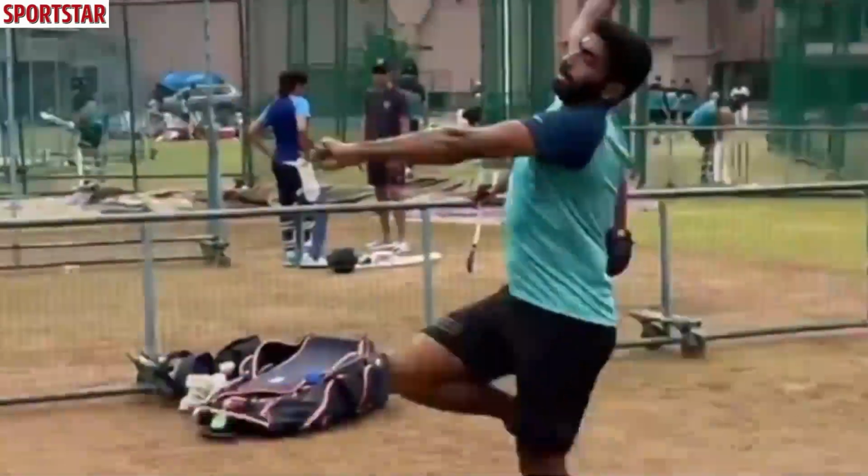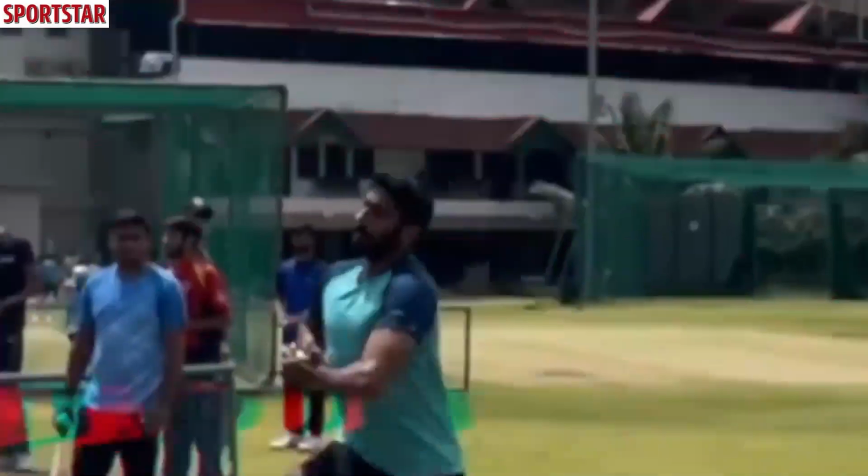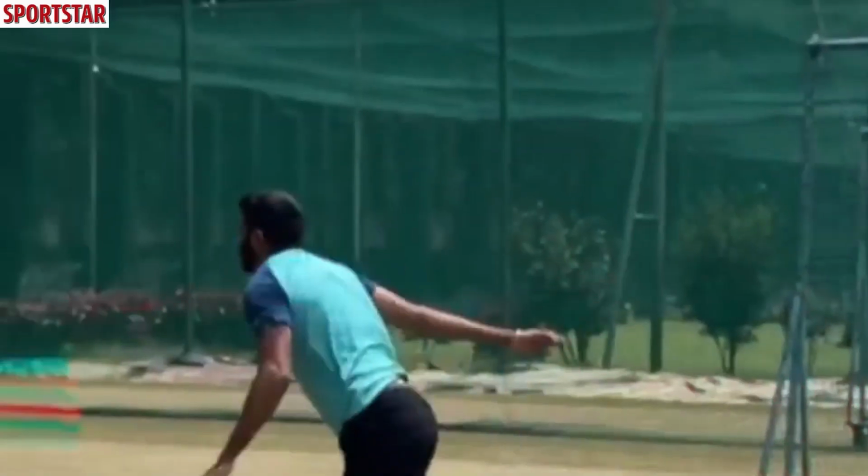Bumrah by no means has got a conventional action, because he's got an unusual action, as everybody is aware. So it's all the more reason for him to be more vulnerable than the others. Now, what do you think are conventional ways of delivering a cricket ball by a fast bowler? There are three recognized actions, as it were. One is the classical side-on, which has been passed down from one generation to another since this game started.